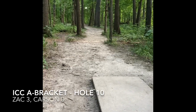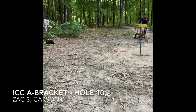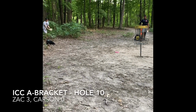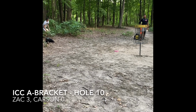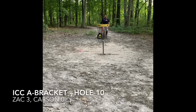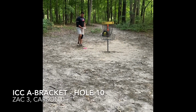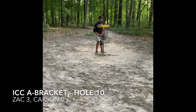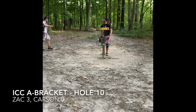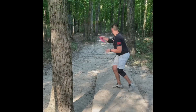All right, so hole 10, we're walking up there. Probably going to be another push. And Carson's a little further than we thought, about 20 to 25. Great putt. That's a good pressure putt inside the circle. And your opponent is right there for a tap-in. Clutch, clutch, clutch. All right. So hole 10, they push. So it's still, after 10 holes, still Zach 3, Carson 0.